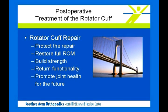So any of the rotator cuff repairs, whether it's the shoulder arthroplasty or the open or arthroscopic rotator cuff repair, it's just building that bridge, making that gap, protecting the repair, restoring full range of motion, building strength, and returning to function, and hopefully giving them some way in the future to maintain some good joint health, not only in the operative shoulder, but the opposite one as well, so they don't end up with the same problems down the road.